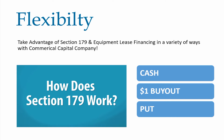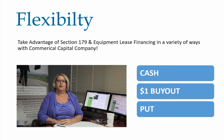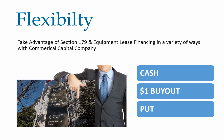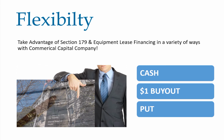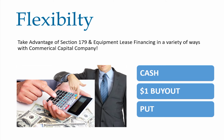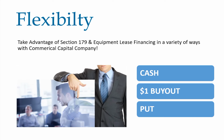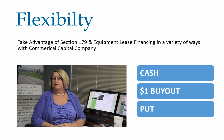You can acquire your equipment by paying cash, which affects your cash flow, or lease it using a dollar buyout lease, or a put, purchase upon termination, lease option. John Paul Getty was quoted as saying, "Lease what depreciates, buy what appreciates." That certainly makes sense to me.